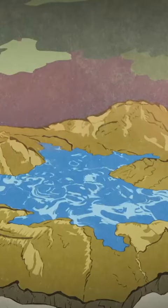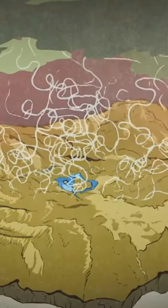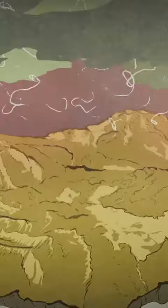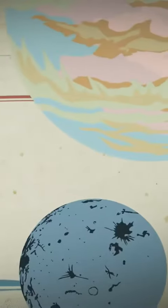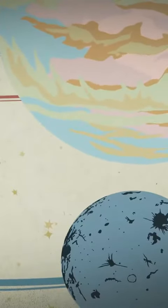It's part of the larger story of how a planet's atmosphere changes over time and whether it stays around long enough to sustain life, a key factor in the search for life on other planets. And at the right place and time, anyone can see atmospheric escape.